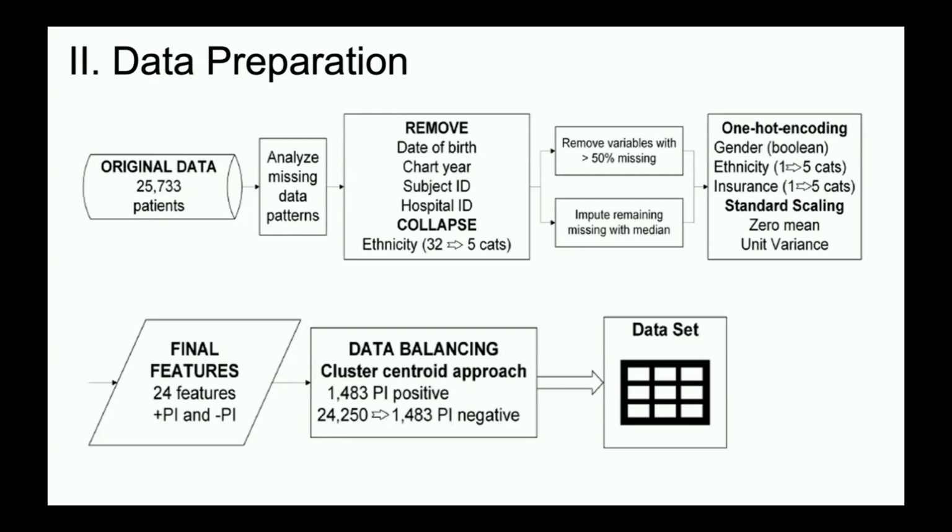And so since some of the different features have a varied range of their maximum and minimum values, the variables were normalized to a 0 mean to prevent an individual feature from being over or underweighted, and to further generate interpretable and reliable predictions. So the data imbalance can be an issue for the classification task, since only 1,483 of the records are positive and more than 24,000 are not. So this imbalance was addressed by reducing the set of negative records with a cluster centroid approach to replace the original samples by the centroids of the clusters from the original data set. And so the new data set now has 1,152 positive pressure ulcer records and 1,152 negative, so an equal number.